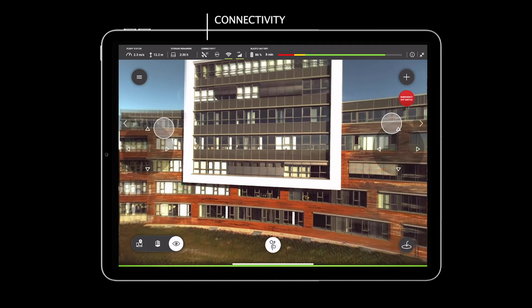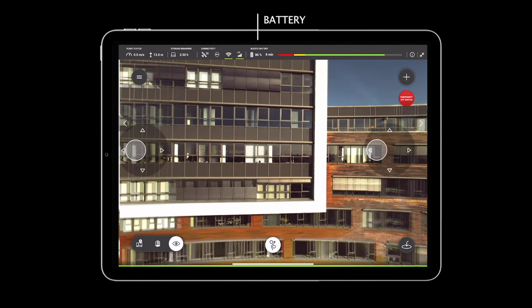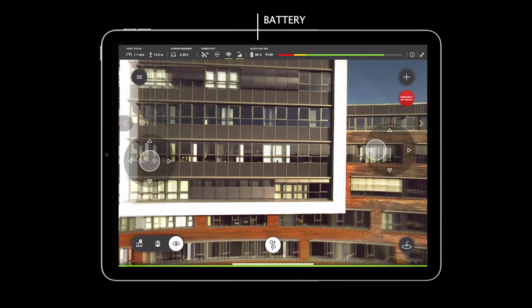Connection status shows the connection between your BLK2FLY and iPad and the available satellites. Plus, you can keep track of the BLK2FLY battery. The green bar shows the time you have available before you need to start returning to your launch location.